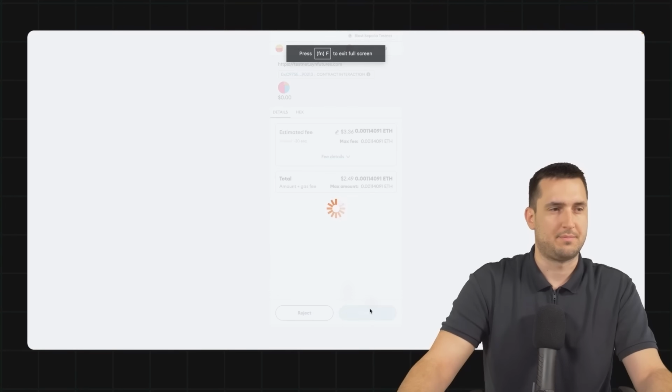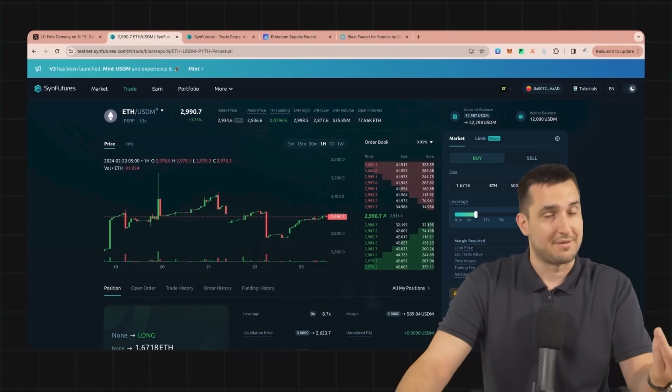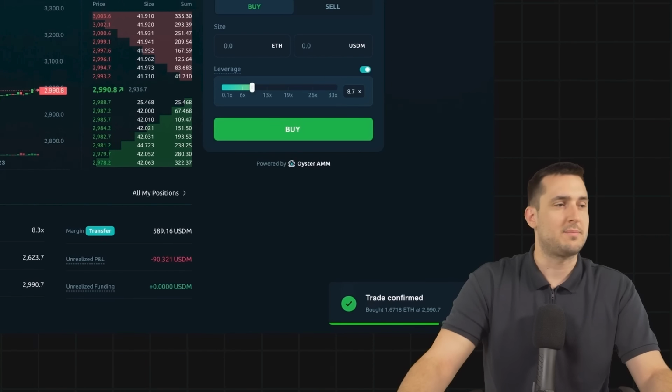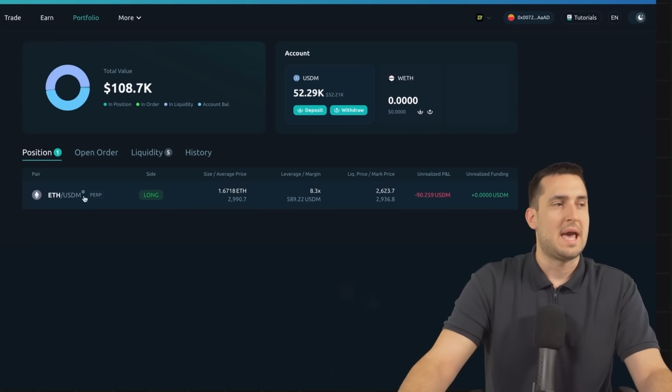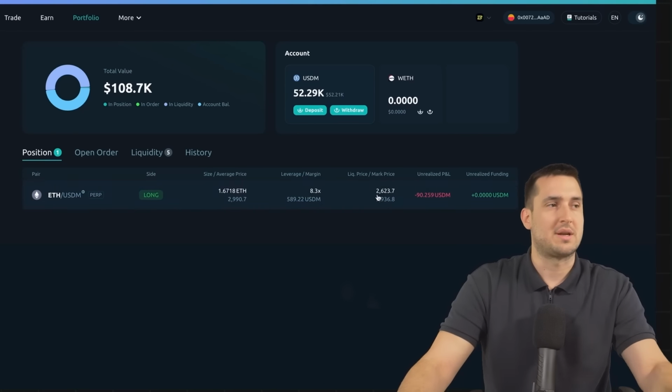Have to approve in the wallet. And a lot of times it doesn't go through. So again and again and again. Now you see it goes through. You see that the transaction is sent. It says confirmed, and you see the position here. If you're not sure that this is the position, you can click on all my positions and you will be able to see it here. Leave it there. Leave the limit order. Go on to the next task.